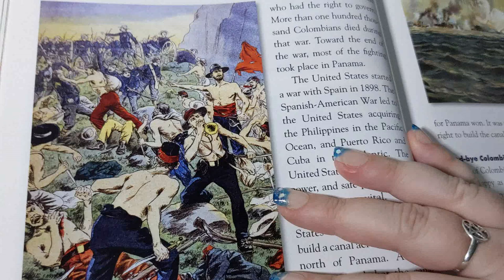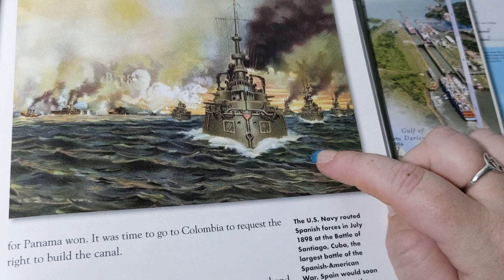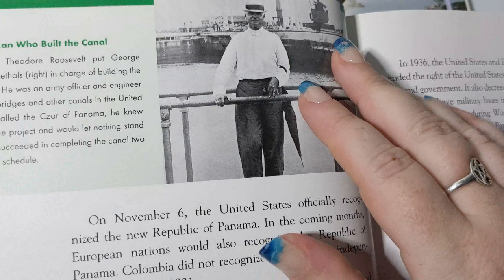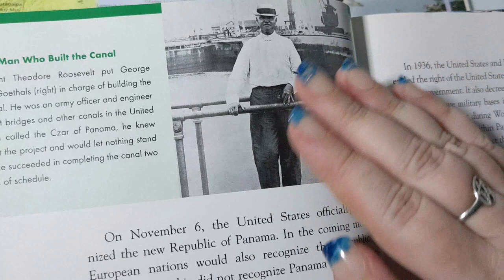This is from the Thousand Days War. And let's see. Oh, this is from the Spanish-American War. I guess another reason that America would be invested in Panama, taking away a Spanish property. This is George Washington Goethals, I believe his name's pronounced. A bunch of people were in charge and resigned and all that. He was the one that finalized all of that.